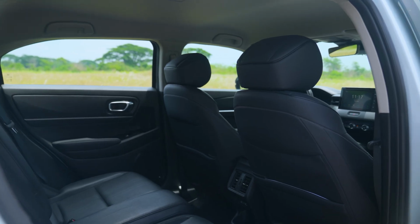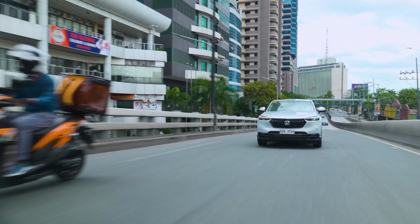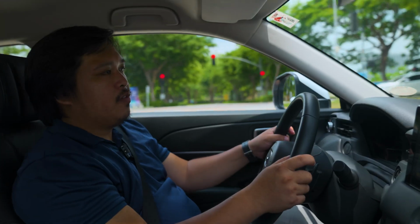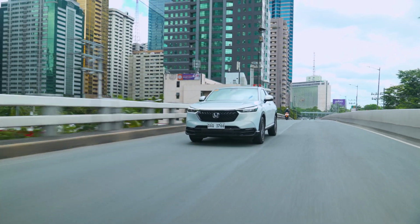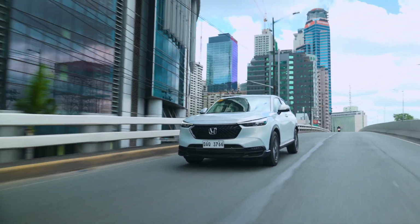Now that we've seen the exterior and the interior features of the Honda HR-V, we'll test it to see if it performs on the road as good as it looks. Right now, we are driving the Honda HR-V, and in terms of acceleration, it does have a pretty good kick to it, okay?